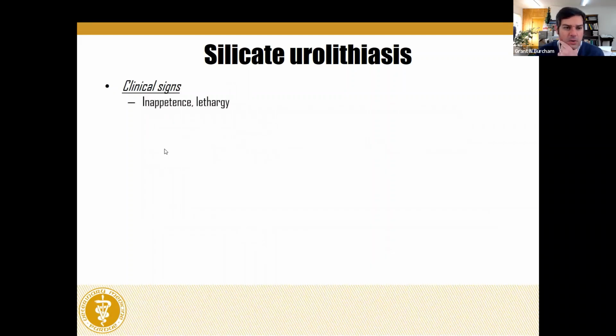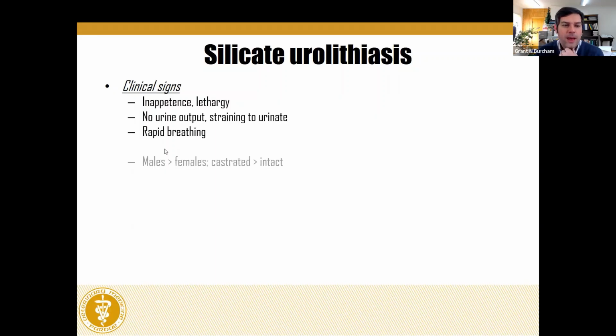What happens in this case, though, is stones form and they can start blocking the urethra. They can't be excreted, so animals have no urine output. They're straining to urinate, maybe rapid breathing. They seem off, for instance. This happens much more commonly in males than females, and much more commonly in, for example, wethers than rams. And that's just due to the narrowing of the urethra in those particular animals.